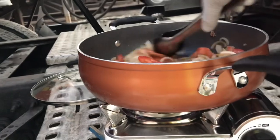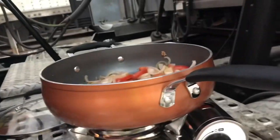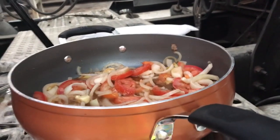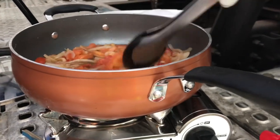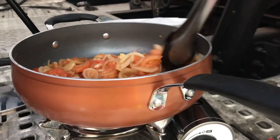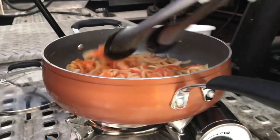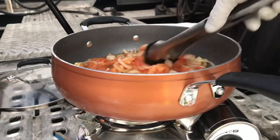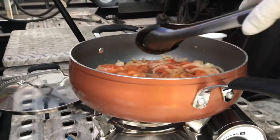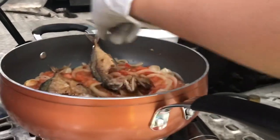We caramelize the tomato and the onion. So it's caramelized. It's what I want. Like that.